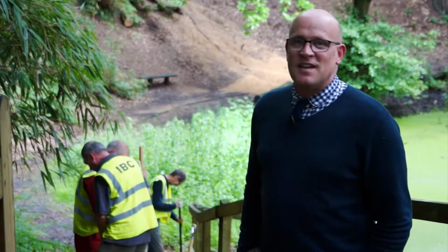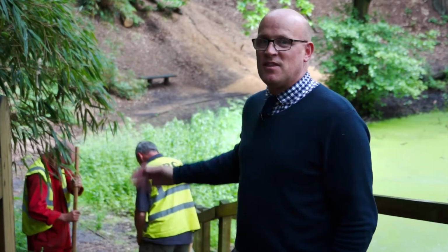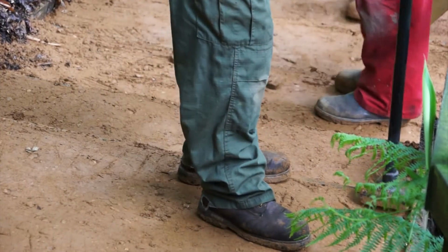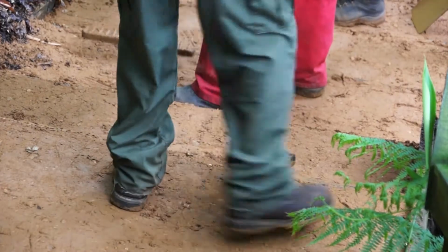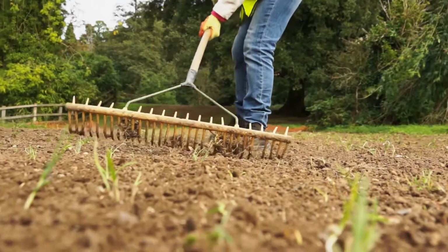Hello, I'm Nick. I'm the Holywells Park manager, and I'm out in the park today with Lee and his group of volunteers who have been doing numerous projects around the park, including what they're doing today, improving the footsteps. They've already improved the footpath leading into it. The volunteers have just been brilliant. They've done a huge amount of work across the whole of the park, including what they're doing here today.